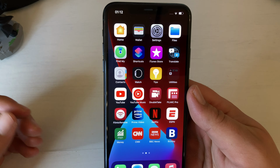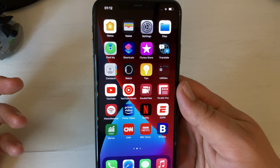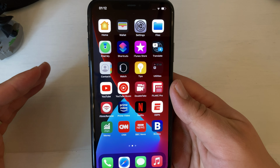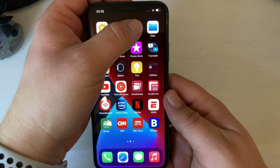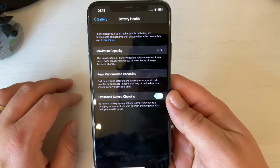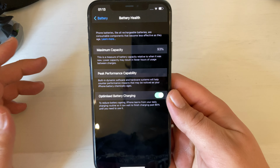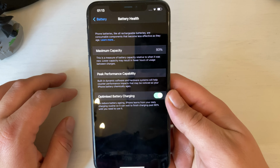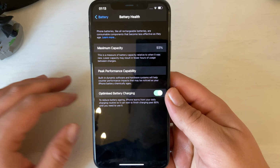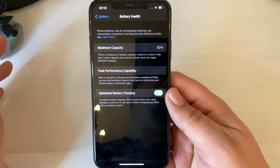Now, in terms of battery life, the total battery capacity is 3,969 milliamps, which is basically 4,000 more or less. It's actually larger than the brand new 12 Pro Max, which has about 3,700. While this phone is used and doesn't retain its full battery capacity anymore, it has 93% battery left in terms of health, it's still a very, very good battery. The phone can last me for a day with ease, basically 2 days with moderate usage.